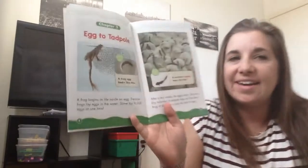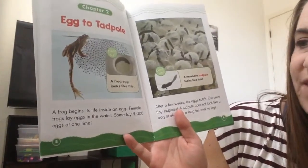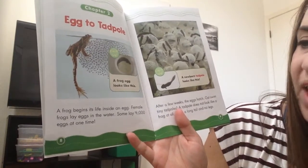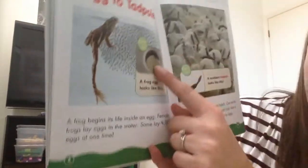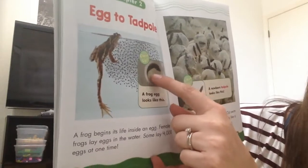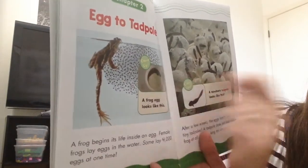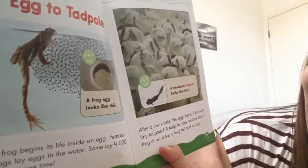Chapter 2, Egg to Tadpole. A frog begins its life inside an egg. Female frogs lay eggs in the water. Some lay 4,000 eggs at a time. A frog egg looks like this close up. So you can see it's like a little piece of jelly almost. And then there's the little baby inside. After a few weeks, the eggs hatch.